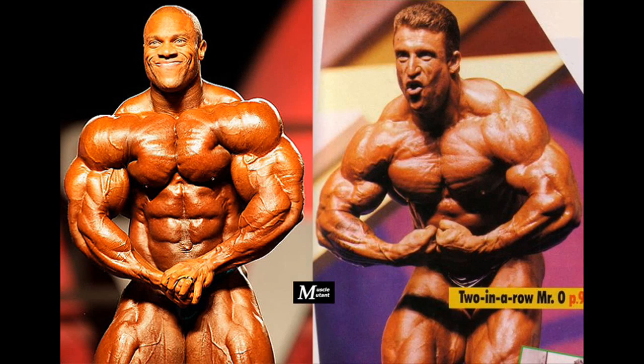Another most muscular pose shows the size and the aesthetics Phil has over Dorian in this pose. Phil's shoulders and arms look double the size of those of Dorian. Dorian's arms are completely humbled by Phil's insane arms and forearms. Both have thick and striated chest, but Phil would definitely win this pose.